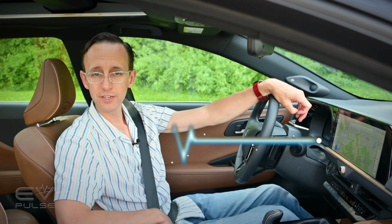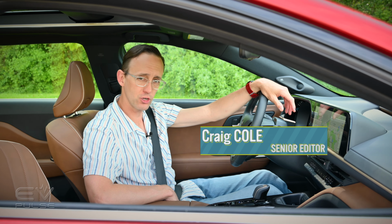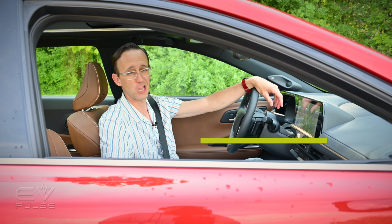Just like wood-bodied convertibles, Volkswagen diesels, and common courtesy, station wagons are all but extinct on America's roadways, but maybe not for long.